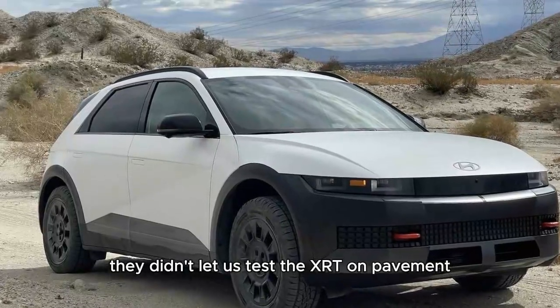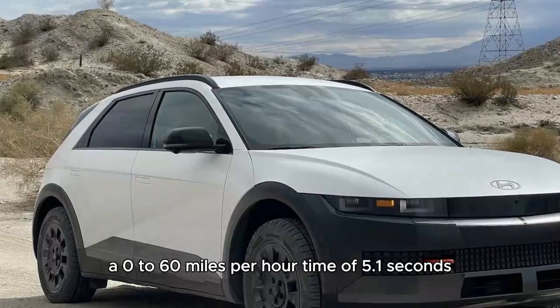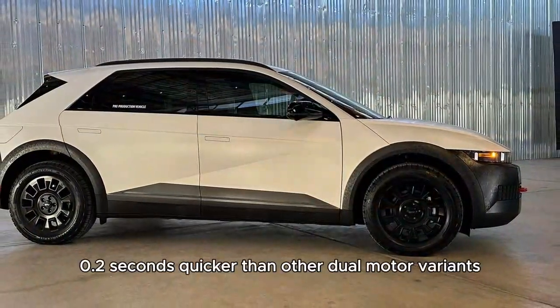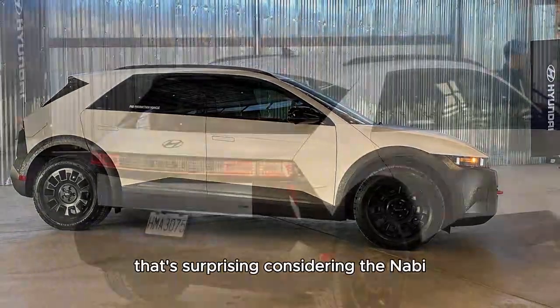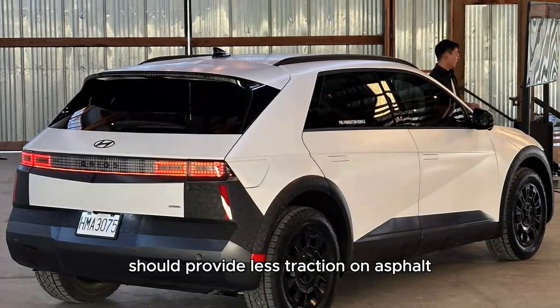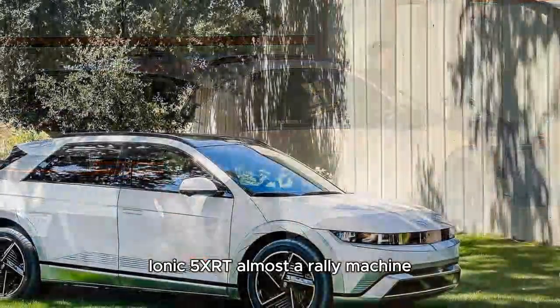Hyundai didn't let us test the XRT on pavement, but the company claims a 0 to 60 miles per hour time of 5.1 seconds, 0.2 seconds quicker than other dual-motor variants. That's surprising, considering the knobby all-terrain tires should provide less traction on asphalt. Ioniq 5 XRT, almost a rally machine.